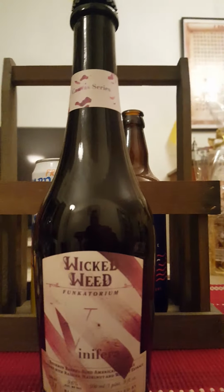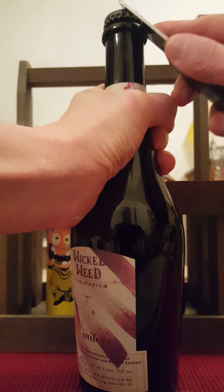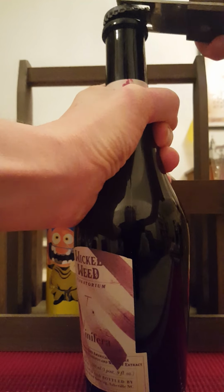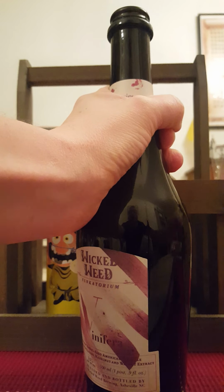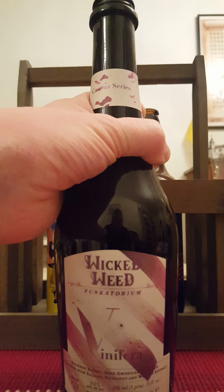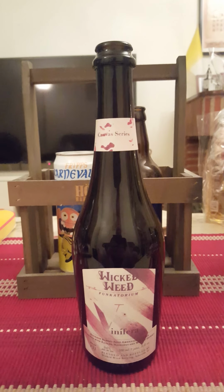Thick bottlenecked one. Could be a little bit tough to get off, but let's give it a spin and see what we get then. There we go. I think it's moving a bit. Yeah. There we go. Oh my goodness me, there's a big cork there. So I'm going to pause the video, guys. Let's wait a second or two.